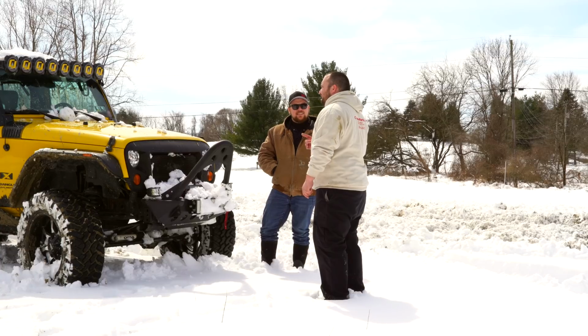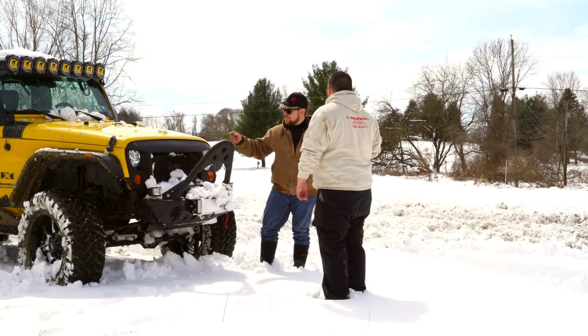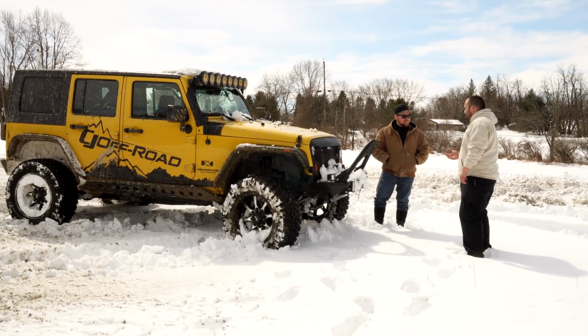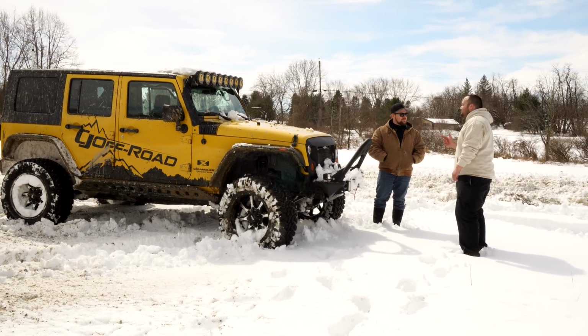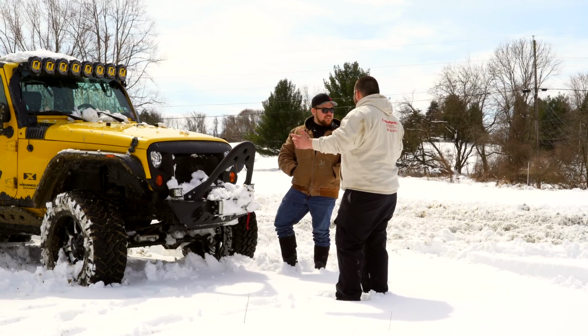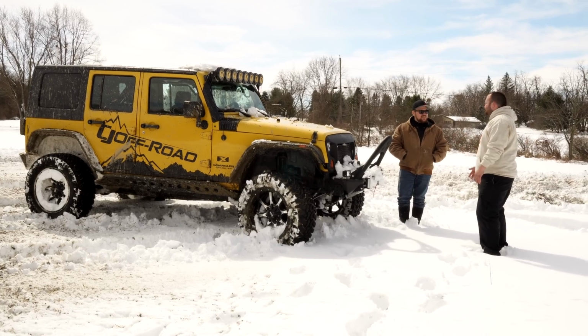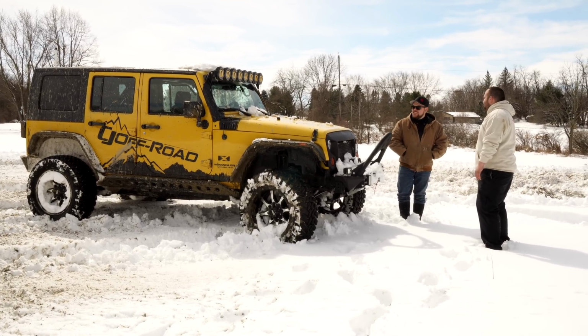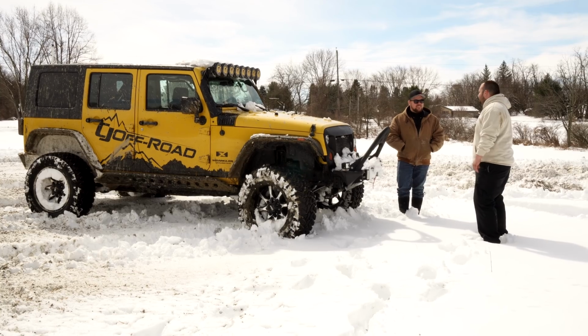What is it? We have a JK and a JL. Yep. Similar tires. Yep, pretty close. We should do a drag race and see which one is faster. They both got mud tires. They're the same size, right? Yeah, 35s. So it should be pretty comparable. Yeah, I'll take the yellow Jeep. Why don't you hop in the new JL and let's see what they'll do. Line them up. All right, dude.